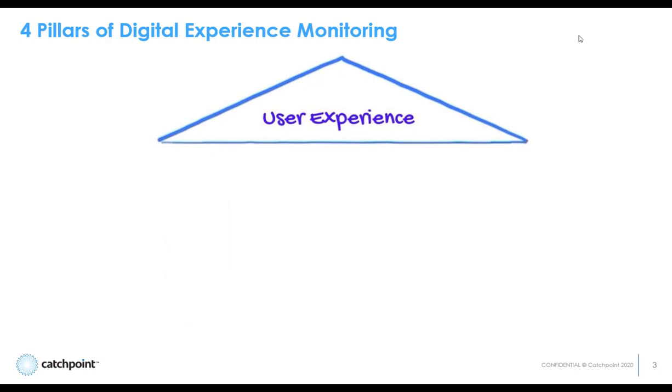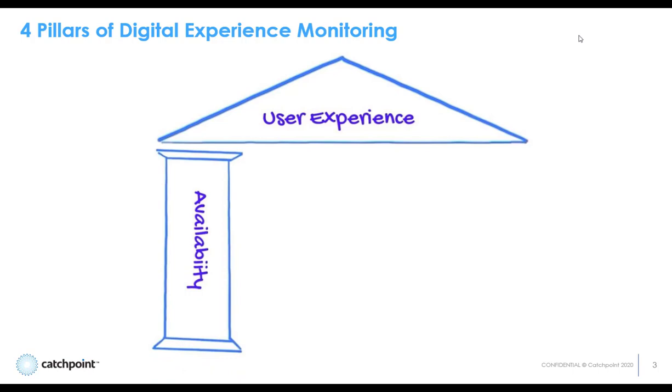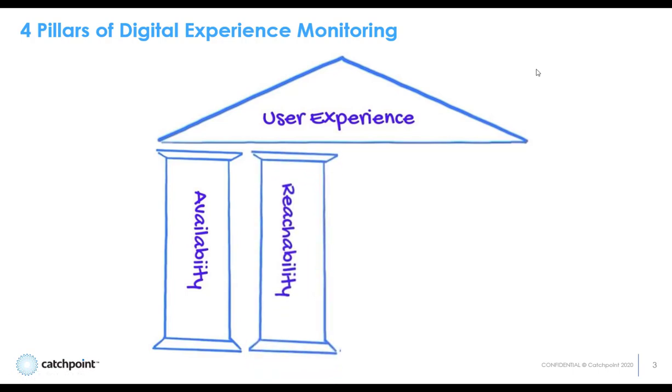And it all starts with availability. So is it up and running? Red light, green light kind of stuff. But is it available to everyone? Which brings us to what we call reachability. Availability tells you if the site or device is up, but it doesn't tell you if everyone can access the application or service. This is why it's so important to monitor each component of the entire service delivery chain. For example, let's say a user's local ISP or third-party DNS service has an issue. Well, they can't reach your site even though the availability metric shows the application or service is green.